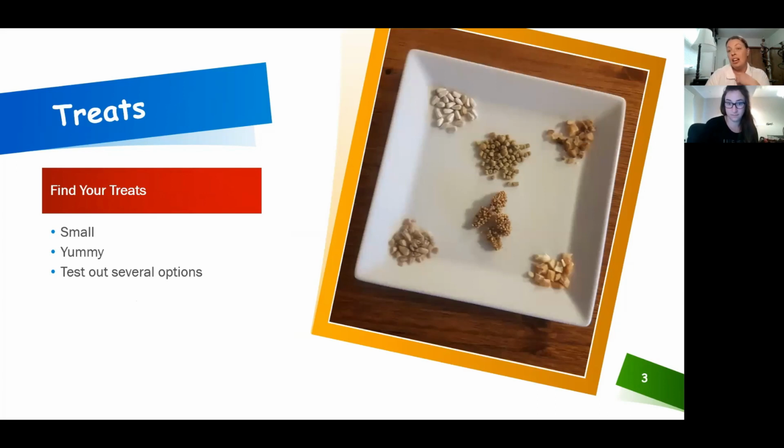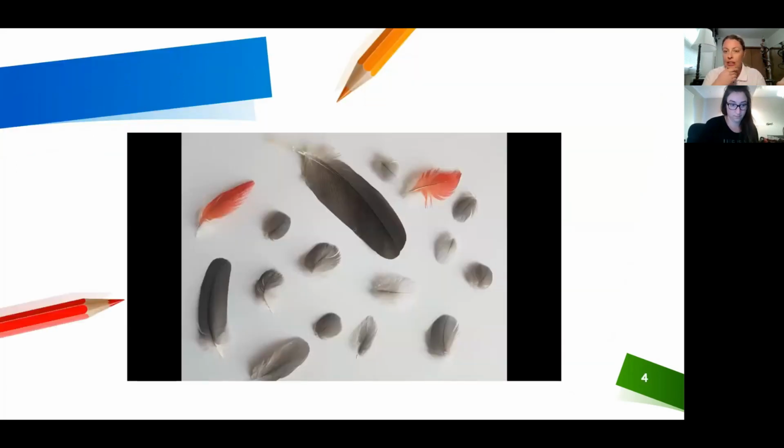Treats. First, you have to find your treat. They need to be small. They need to be yummy, according to your bird. And we can test out a couple of options. That way we aren't just assuming that your bird likes, let's say, millet. We're testing it. And we're going to put a few options on a plate just like this and let the bird approach and see what they eat first.